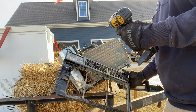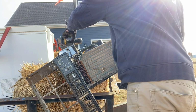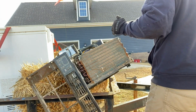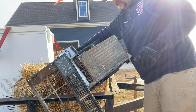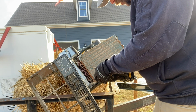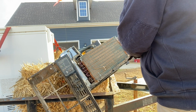Did we lose our screws? No, we didn't. We didn't lose our screws, boys and girls. Can you believe it? I'm gonna drop those right there. Now we've got one more. I tell you what, for as cheap as these things are made, they sure don't want them to come apart.